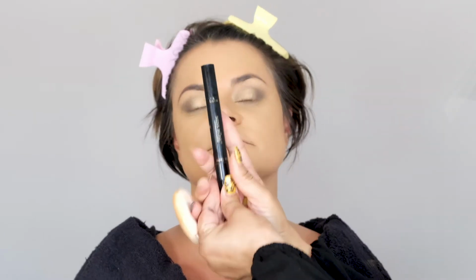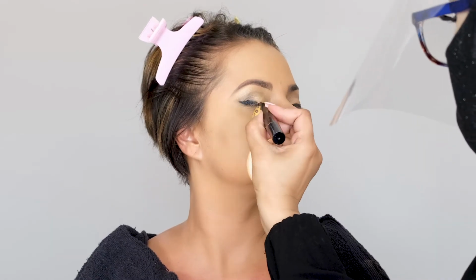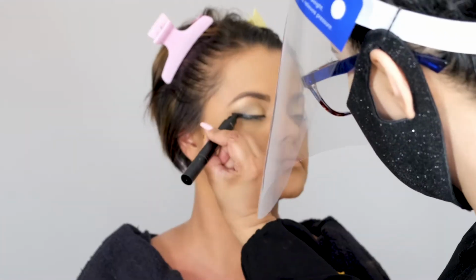Okay, next I'm going to use the stamp liner, our Miss Rose stamp liner, to give her a winged eye. Close your eyes for me. I'm going to start off with the wing side first to determine how high I want to go for her, and I'm going to give her quite a bit of a lift. Good, close your eyes.